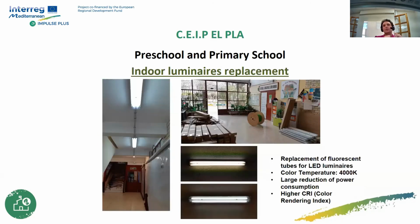Also, we changed the old lights and replaced them with LEDs. The color temperature we chose was 4,000 Kelvin. This is a very good action to take, because you get a large reduction of power consumption, and these lights, of course, have a very high color rendering index.